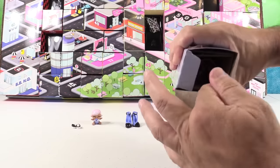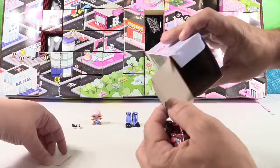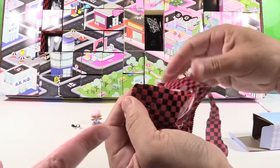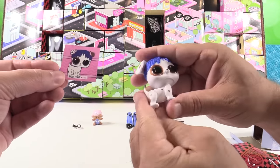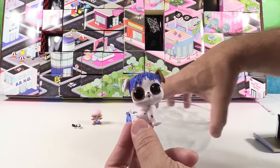Let's open up this one. This is a fun treasure hunt. This is. Okay, there's another sticker. Okay. Oh, well, maybe I shouldn't have showed you that until you opened. So, I like that red and black checkered bag. Yeah. Oh, we have a little puppy dog. You have Wooftown. Oh, that's cute. All right, let's see. Does Wooftown change color?